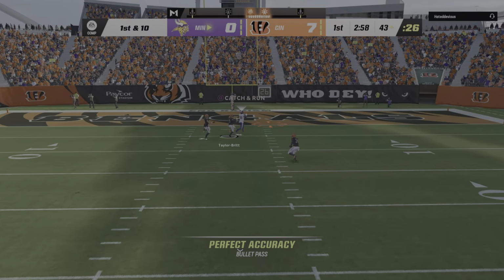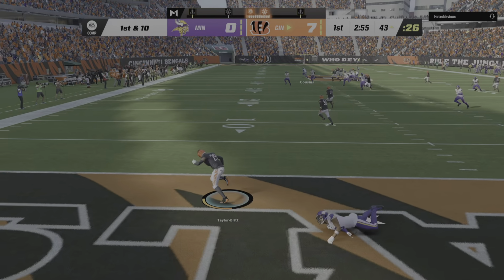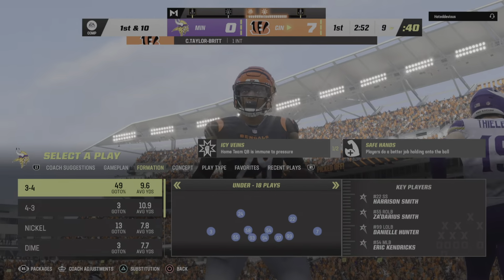Oh, going for Jefferson downfield. And it's intercepted at the goal line. And the Bengals are going to have it here at their own 9-yard line.